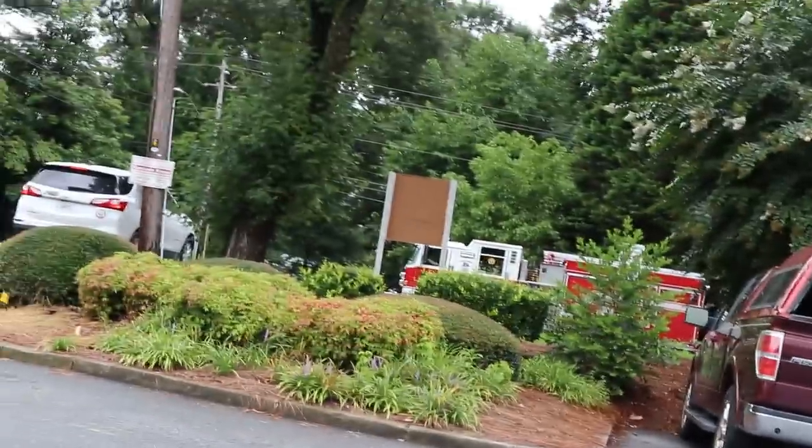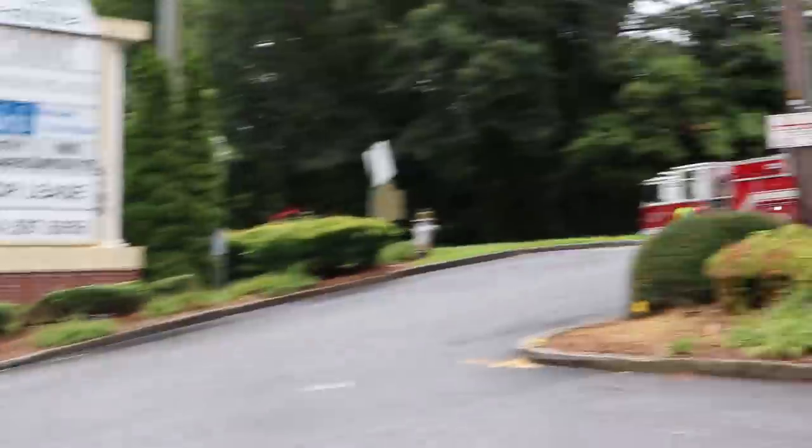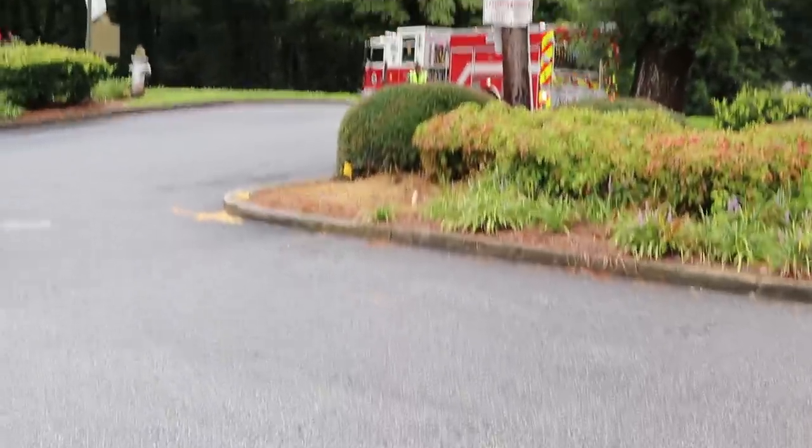Yeah, she was mad. We got the fire truck coming in over here. Are they blocking off the road? Oh, dude, they're blocking off the road, Britton. Look, the fire truck just blocked off the road. He's backing up. Oh, he's okay.